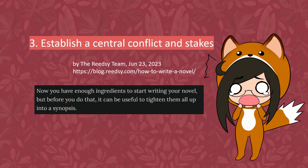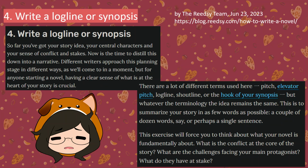So we're moving on to a synopsis, apparently, which I do not like. Write a logline or synopsis. So I'm a pantser, so I don't write this until after I've finished writing and editing the story. But if you want to follow these steps and write it right here, right now, because you feel like you want to, then that's fine. You can do that. I'm just going to go over this, okay?